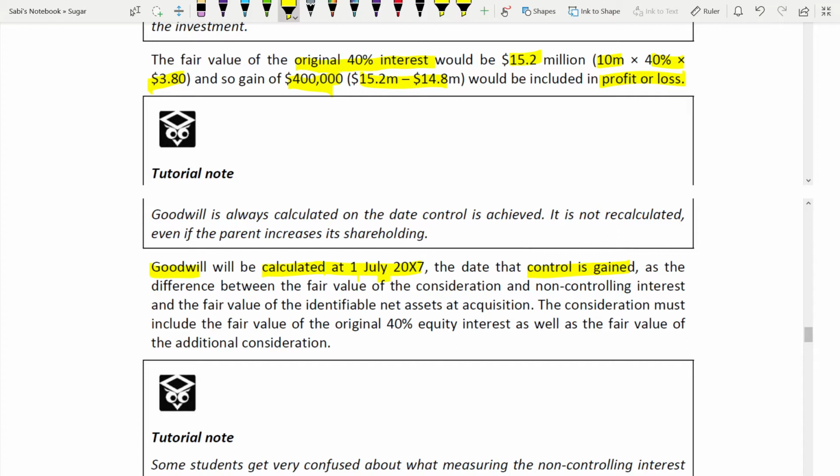Okay, and how are you going to calculate goodwill? You have to write it, because they ask how you are going to account for it. Remember, you don't have to calculate goodwill, but you have to write it in a sentence. So it is the difference between the fair value of consideration and NCI, and the fair value of identifiable net assets at acquisition. Simple.